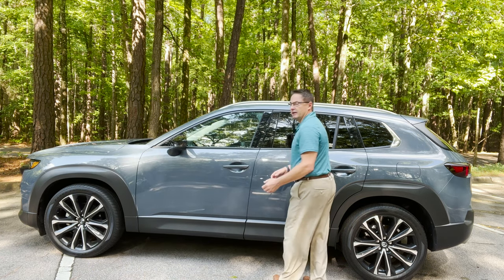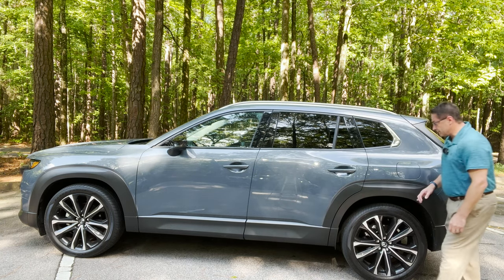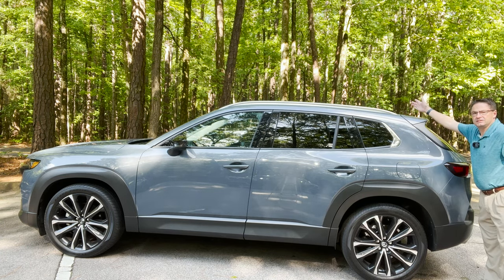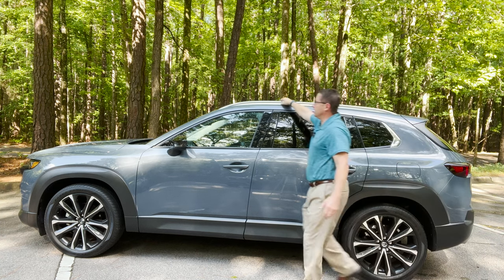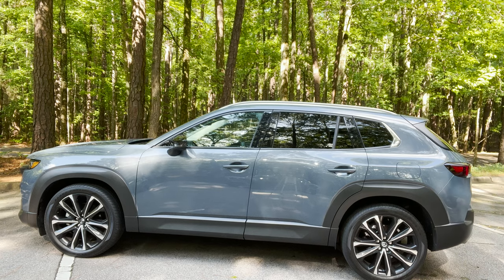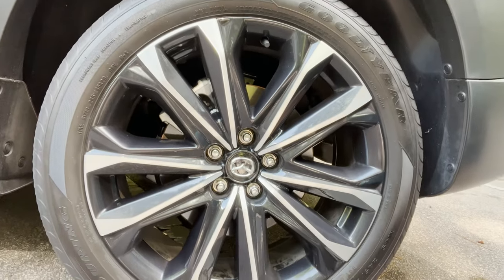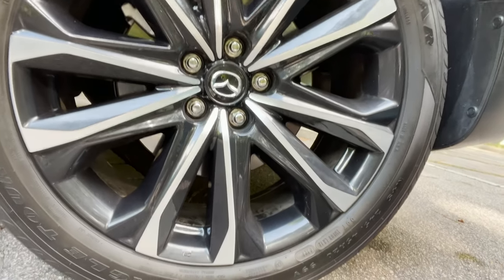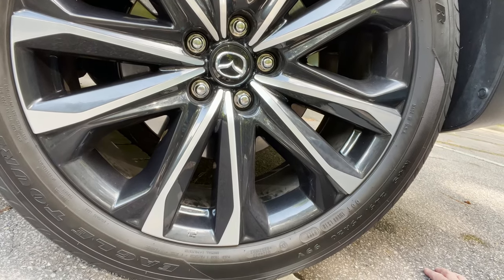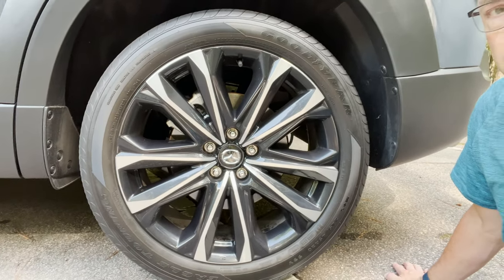It does have smart key auto unlock on the front two doors. And as we come back here, I think we should take a look. Also, we've got these metallic silver roof rails. Look at this, multi-spoke. That is a cool pattern. I really like that. These are 245/45R20 wheels, so 20-inch alloy wheels.